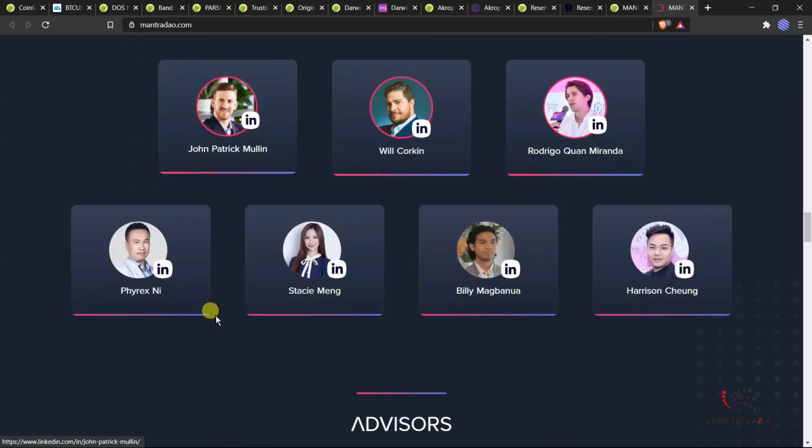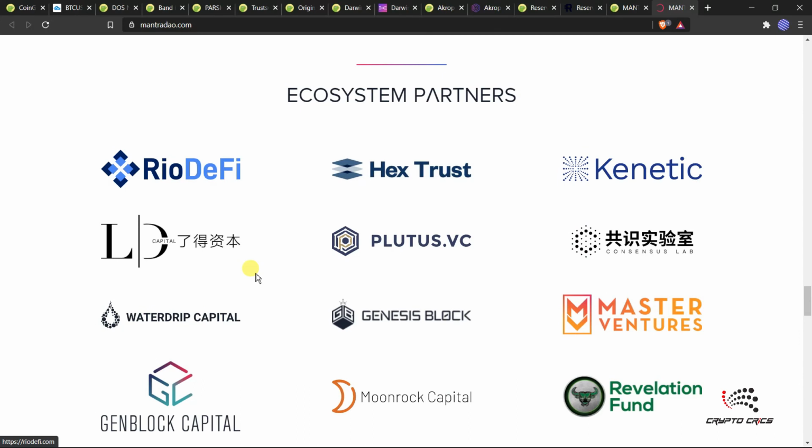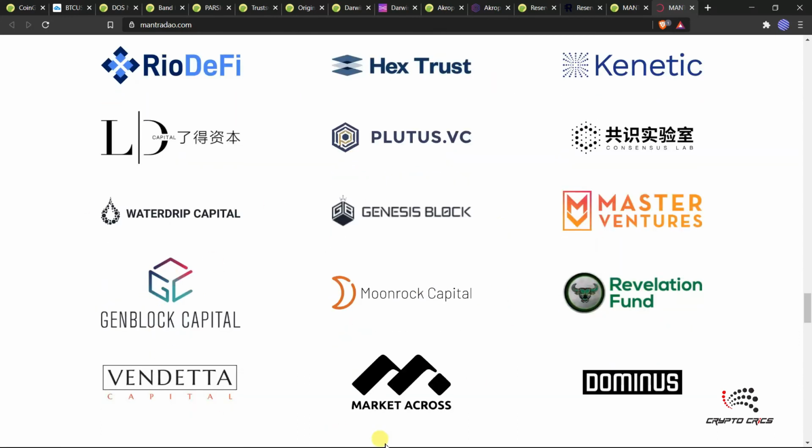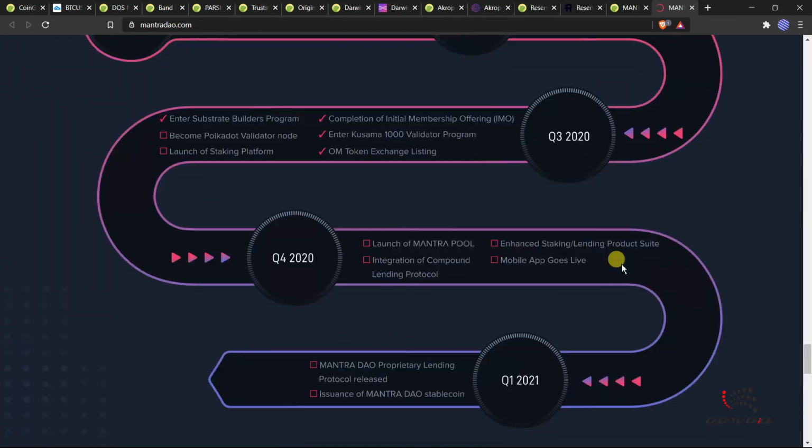These are the team and these are advisors, and you can see the listed exchanges. It has been listed on more than 10 exchanges in a short period of time. That is more important. And in terms of ecosystem partners, you can see Rio DeFi, Hex, lots of huge partners, Vedanta Capitals, Market Across. So lots of huge partners are there, and this is about the roadmap.